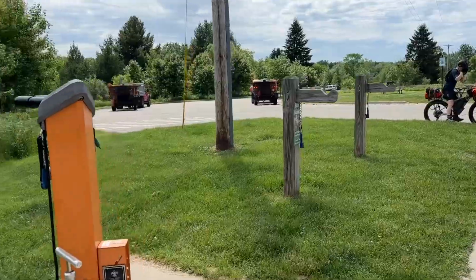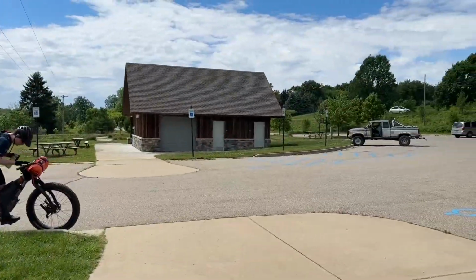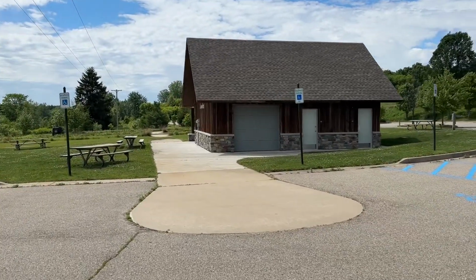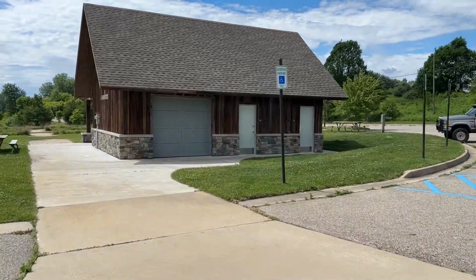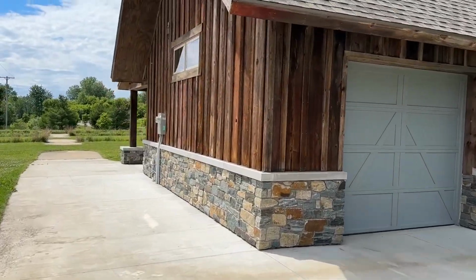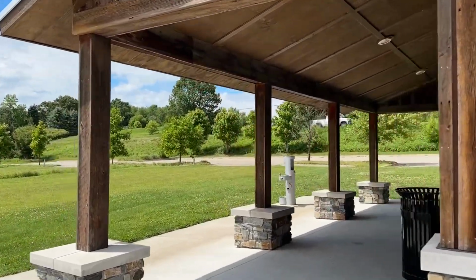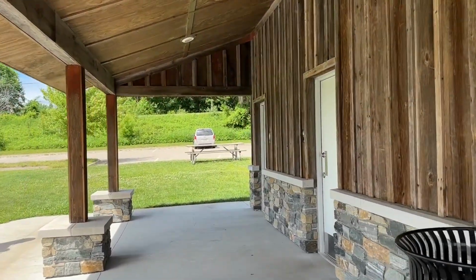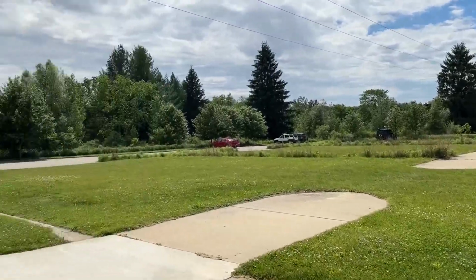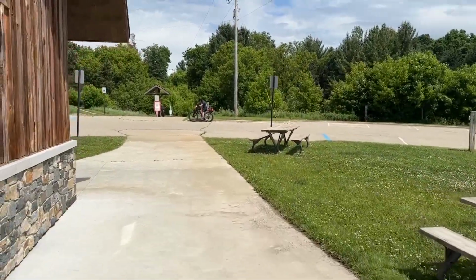What a nice trailhead. Nice tools, bike stand, and this looks like some really nice bathroom, outhouse, picnic tables. So we'll see what's around the other side of the building, just to give you an idea. Drinking fountain, water refill. Nice. Nice park. So again, this is as soon as we popped out of the single track.